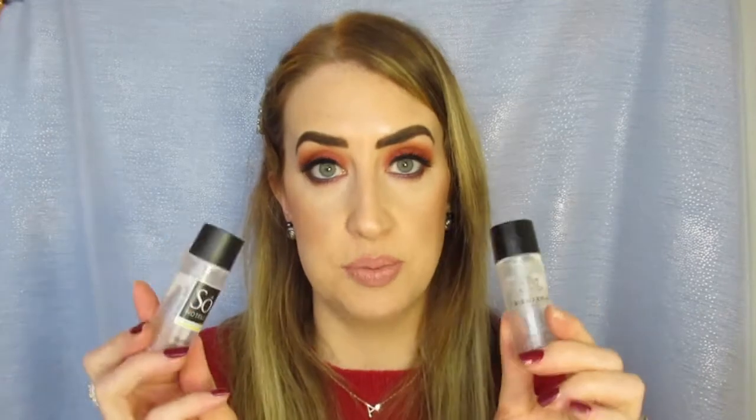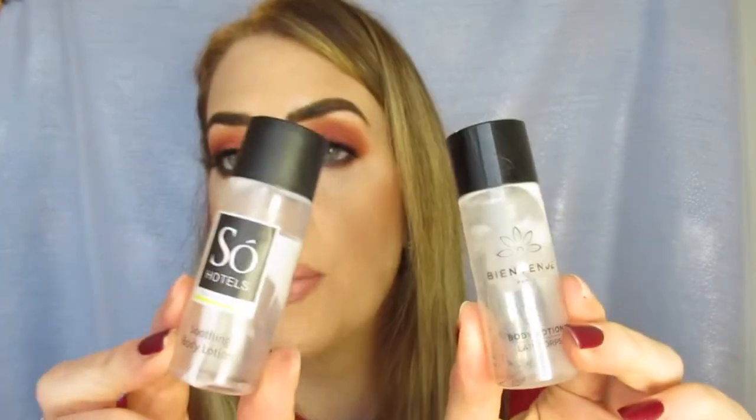So then these would go into my overnight bag for if I was staying at my parents' house or if we were going away again. I'd always have a body lotion. So I ran out of my regular body lotion and I decided that I needed to start using these ones up. So these were lovely. I don't know where they're from, but they're lovely.